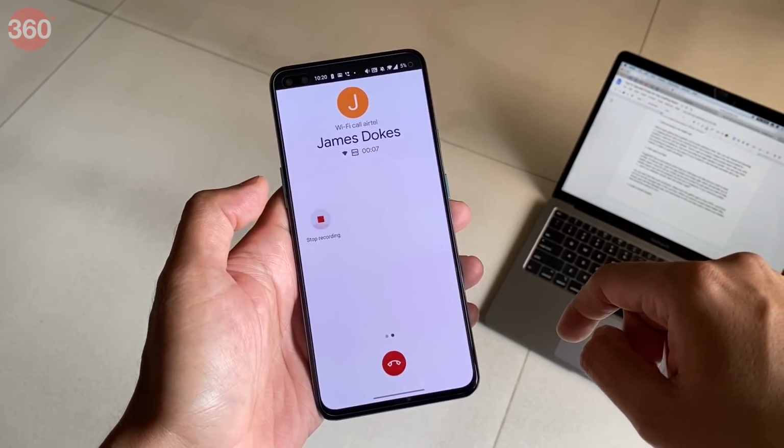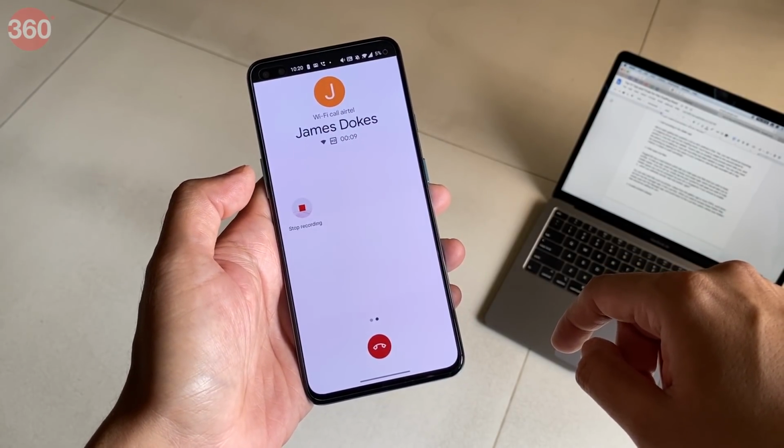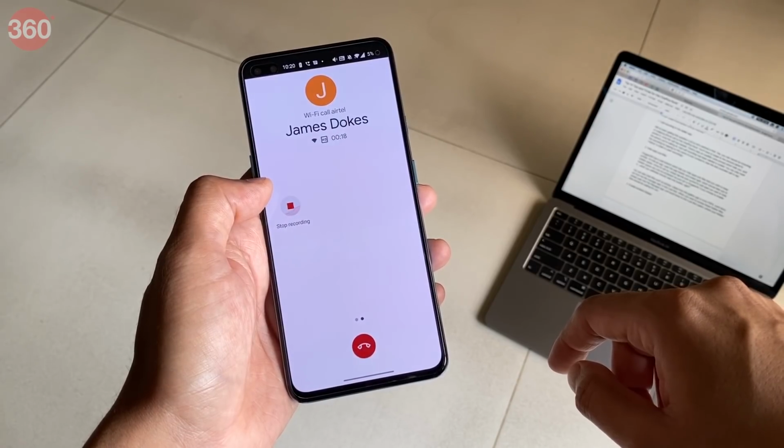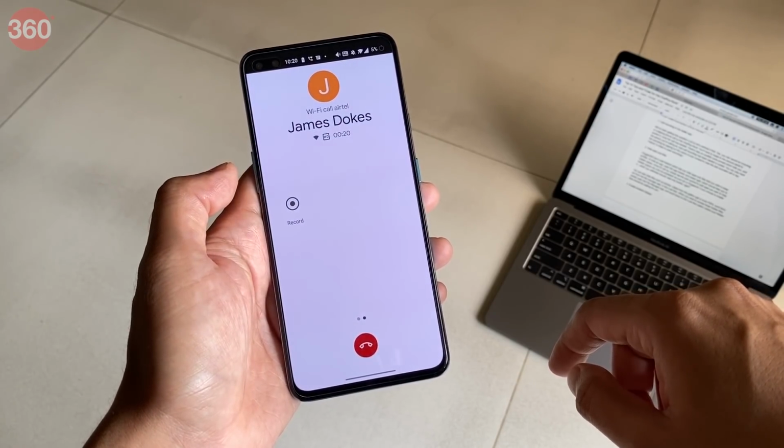This call is now being recorded. There's also an audible voice prompt which tells you and the person you're talking to that call recording has started or ended. Call recording has now ended.